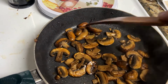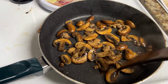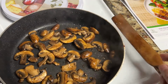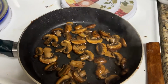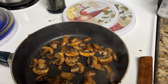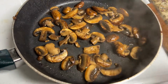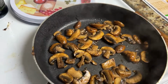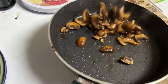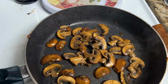So these are kind of, I forgot what the term is. Not condensing down, but whatever. They're getting soft and they're kind of like cooking. So I'm supposed to cook those for 3 or 4 minutes and then add the wine, half the red wine, throw the rest away. So these are almost done. All right, let's get some wine in there maybe.